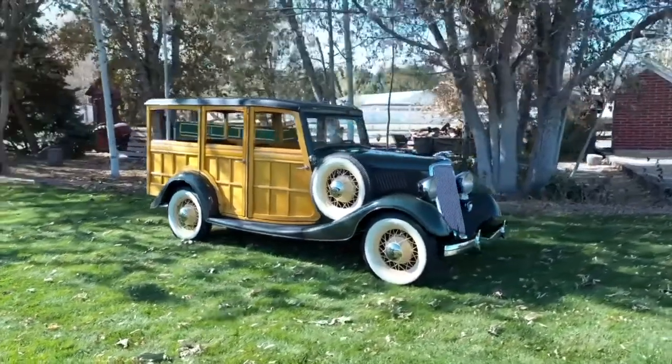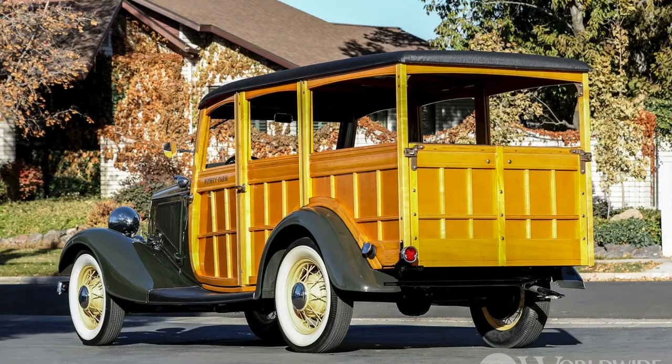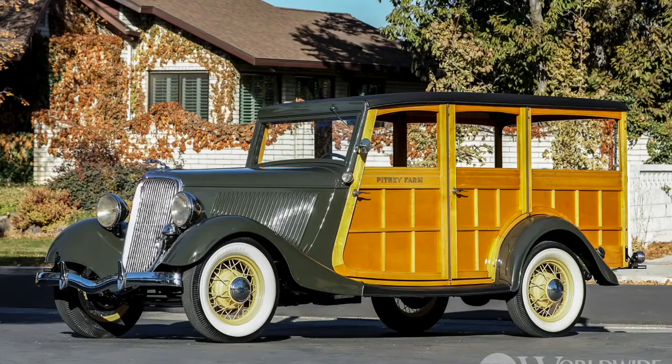I don't care if it's a Ford, Cadillac, Packard, Chevy, it doesn't matter. I just love the look of '33s and '34s. So I'm fond of the '34. Not the Strathglass, not the big one, but the green one.